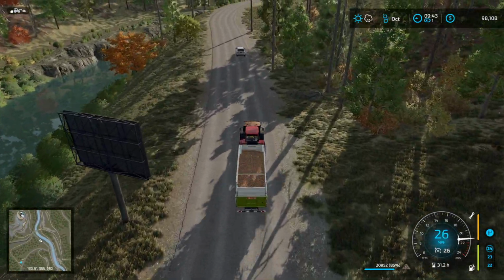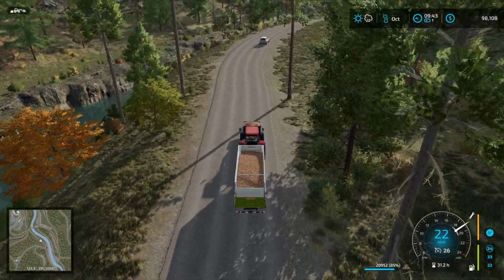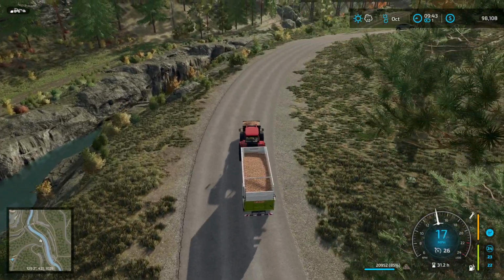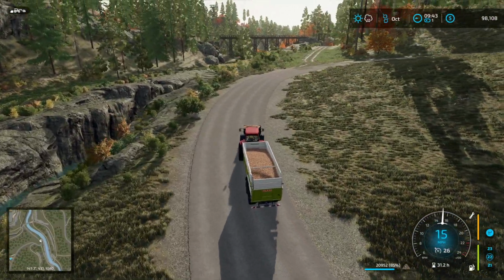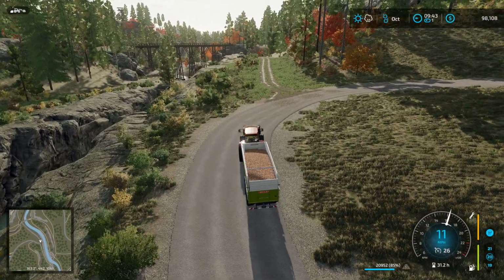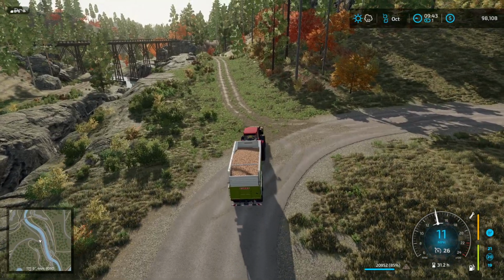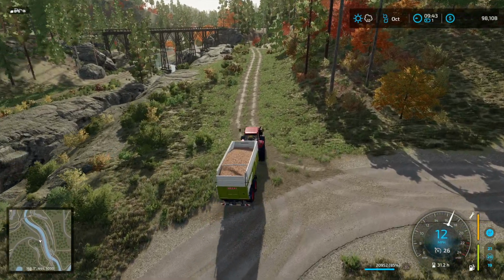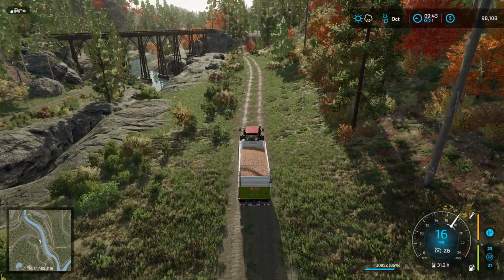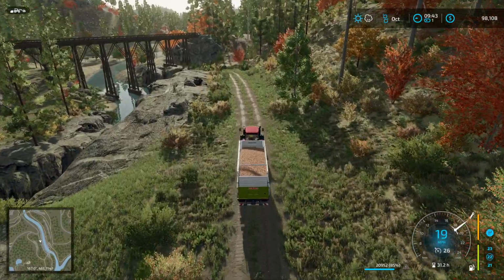And we have a pretty good sized load. We have 4 times as much ore as we did with the 2019, 18. I don't think we're going to drop below, this is the steepest part, we'd be at like 4 miles an hour with the Volvo right now. And we're still at 10, 11. And we're back on flat ground. So we're doing pretty good.